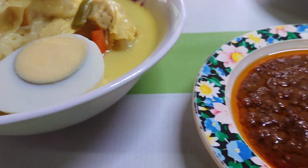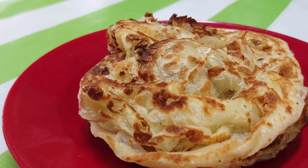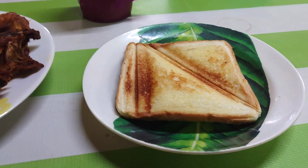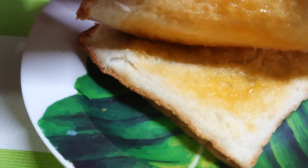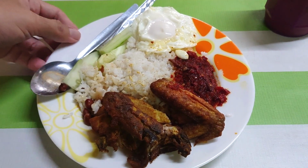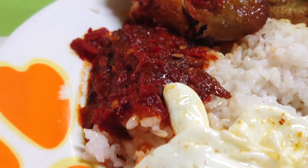The missus had lontong with peanut sauce, the little one had roti canai, and for sides, I ordered a plate of kaya toast. The bread used for the kaya toast is gardenia bread instead of Bengali bread that is more common in Penang. The nasi lemak was decent, although the sambal was a wee sweet for me. I would have preferred a savory sambal over a sweet one.